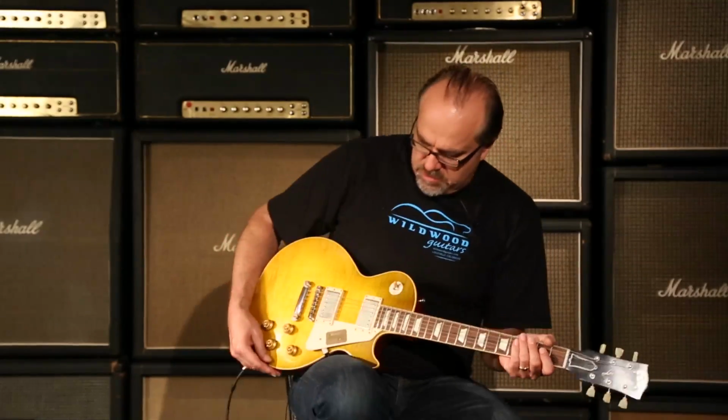Gibson Custom Shop 2014 Historic 58 Les Paul, the VOS format. This one's Lemon Burst. And I gotta tell you, this is dead sexy. 84465 is the serial number. 8.92 pounds is what it weighs.